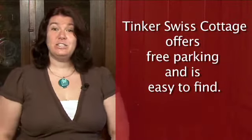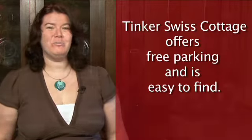Tinker Swiss Cottage has free parking and it's easy to find. Just follow the directional signage off Illinois Route 2.